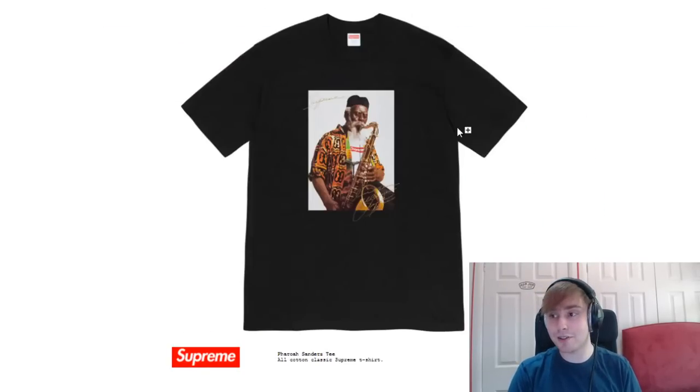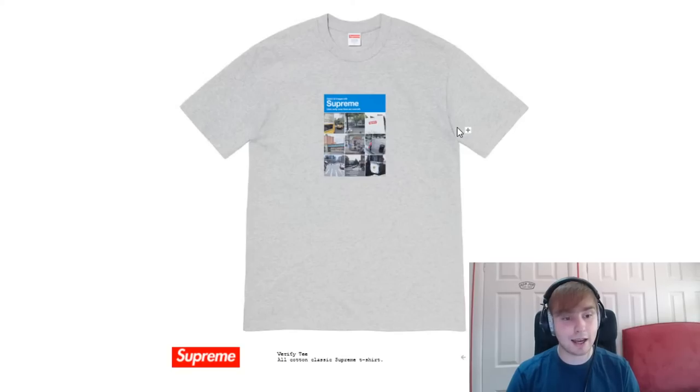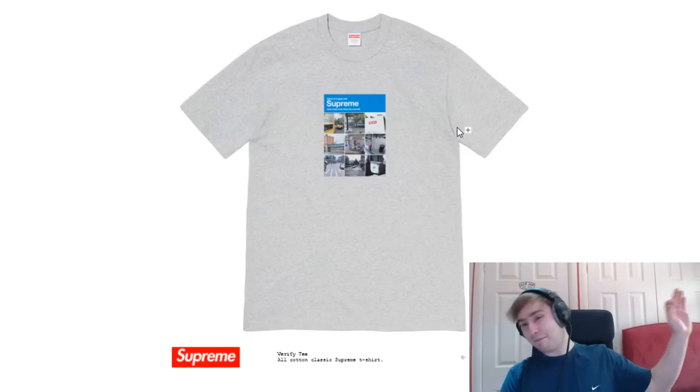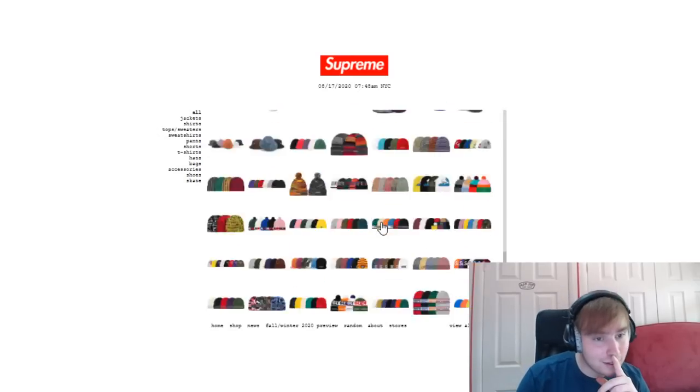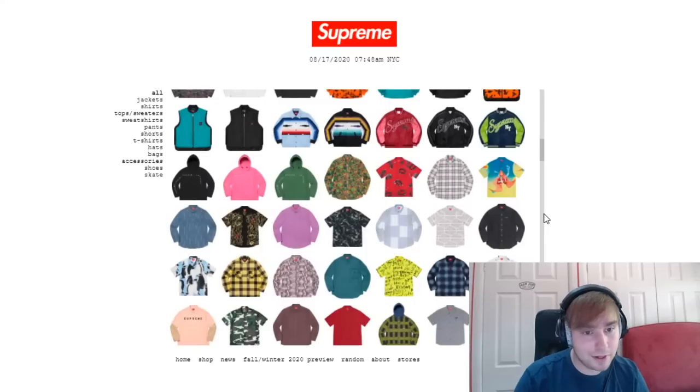Next up, T. We've got the Ferro Sanders T. I really like this piece. Black colorway, size large. Just a nice piece. I think it'd be nice to get. Verify T. Yeah, 100%. It's absolutely great.